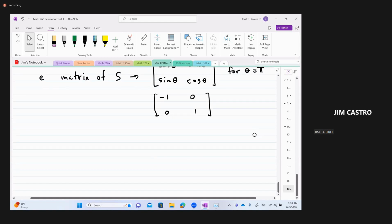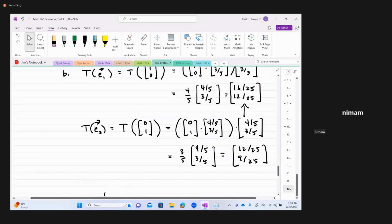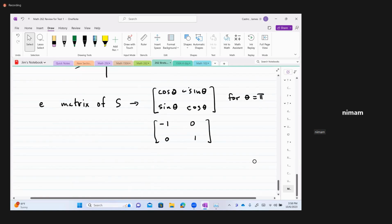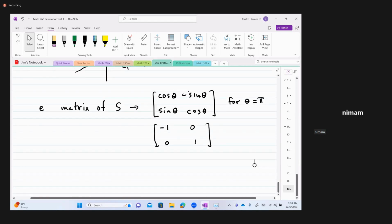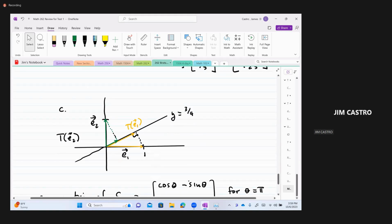Now, what's the matrix of S composed with T? Professor, isn't cosine of pi -1 in both cases? Oh yes, I was thinking of something else. Yes, thank you. You're welcome.